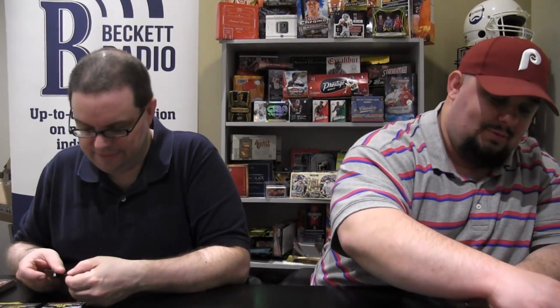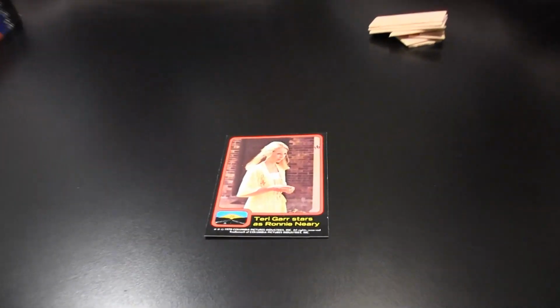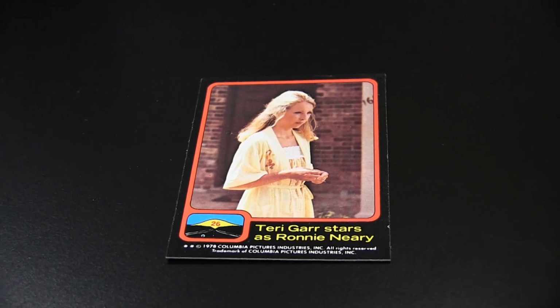Now, what ever happened to Melinda Dillon? Good question. She was in Slapshot. There's an infamous scene in Slapshot she was in. She was in Harry and the Hendersons. After that, not too much. I don't know. Here's another somebody might notice: Terry Garr. She plays Roy's wife, who leaves him because he's going insane, because of the contact that he's had.